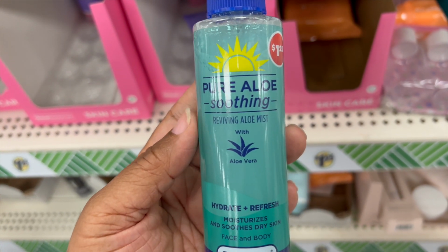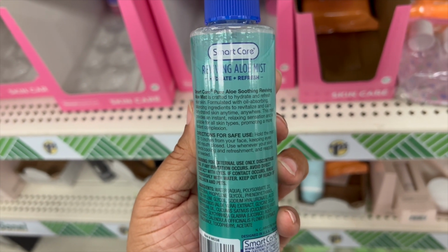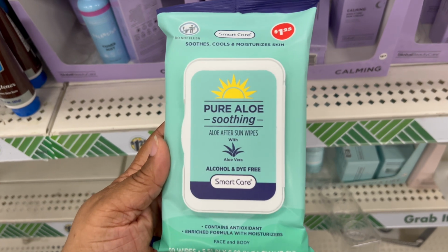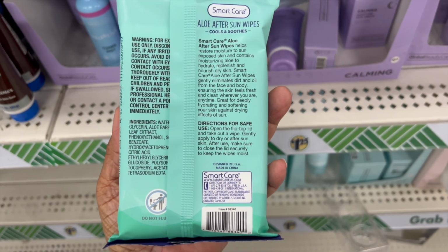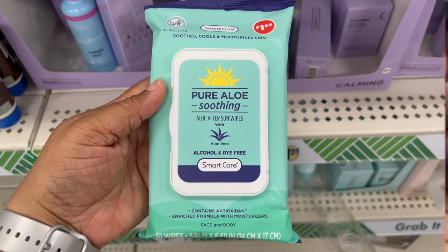So if you get a sunburn, just spray it on it. It's in a spray bottle. You can throw it in your beach bag or by your pool. Awesome find. Next, we have the wipes in the pure aloe soothing. So if you don't want to take a spray bottle, they have wipes. You can use those as well, or both.